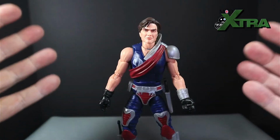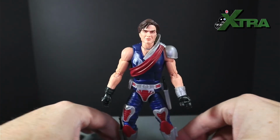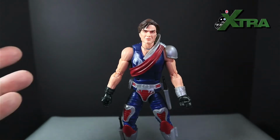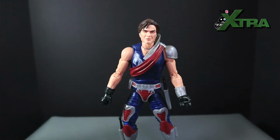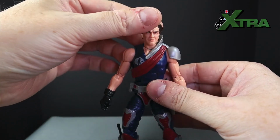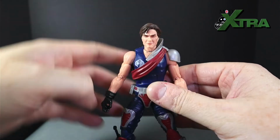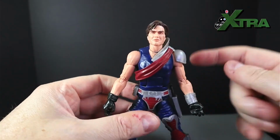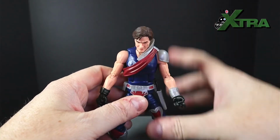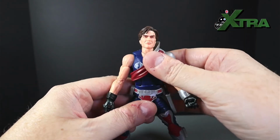The articulation is most definitely at the standard that we've come to expect with G.I. Joe Classified, and all the articulation points on Xamot are in line and consistent with the articulation points we've seen before. Beginning with the head, there's a ball underneath the head and then a hinge at the bottom of the neck, so we've got good left and right, bit of tilt that we can do there. The back is a bit restricted by his armour-plated shoulder piece here, but forward can go all the way down to there. So if you want him looking up at the skies, you're going to have to use the ab crunch, I'm afraid, folks.